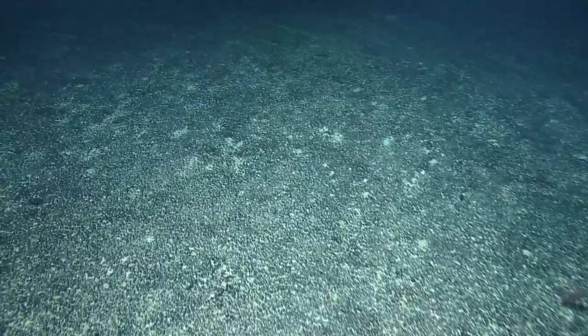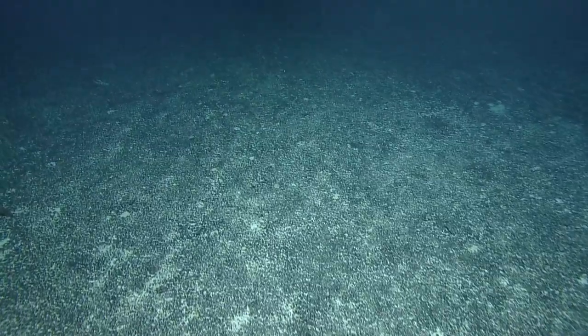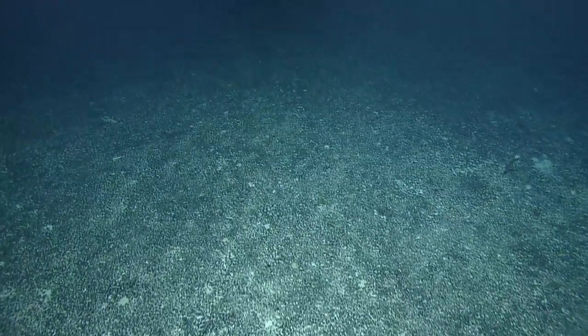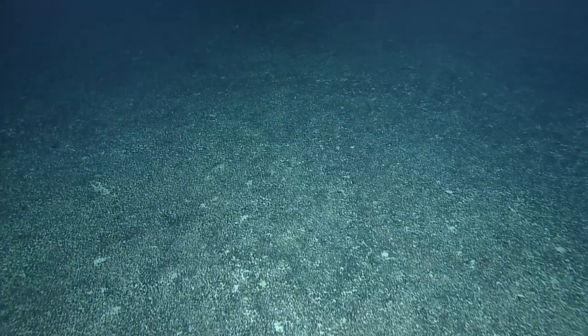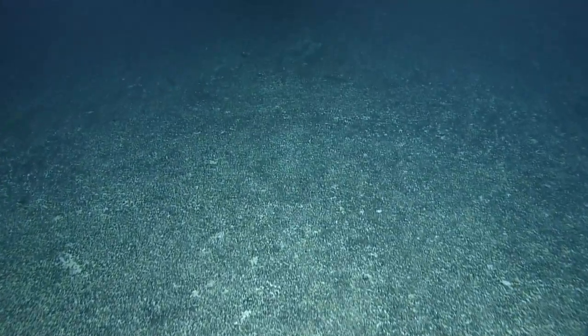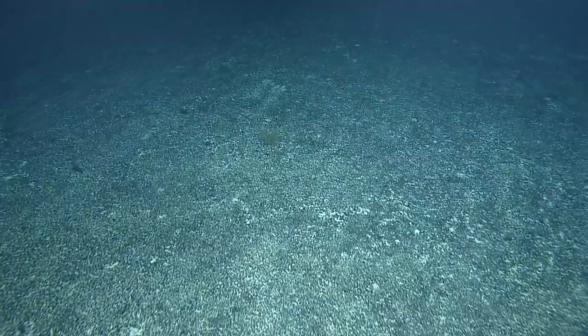Sea pen. At this point, I'm hoping she does not want to collect these because we're seeing so many, and now we might not miss it if she does want it. Oh well. Early bird gets the sea pen.